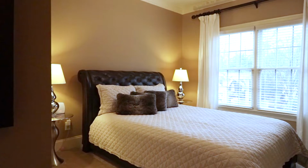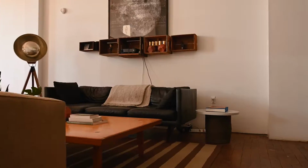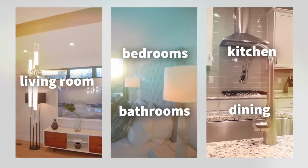Now, obviously, the cost of all your furniture and decor is going to fluctuate depending on the size of your unit. If you have a 1-bedroom, 1-bathroom unit, your costs are going to be a little bit different than if you're trying to furnish an entire 3-bedroom home. So, in order to better create a cost baseline for this video, I'm going to be breaking down the cost per each room in your listing. That way you can do the math and determine how much each room would cost to set up times the number of rooms that you have.